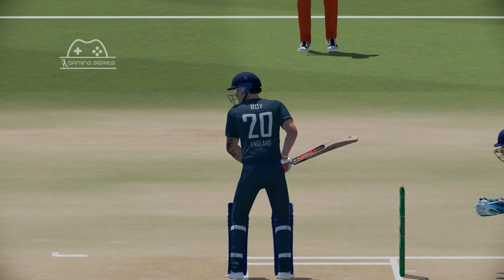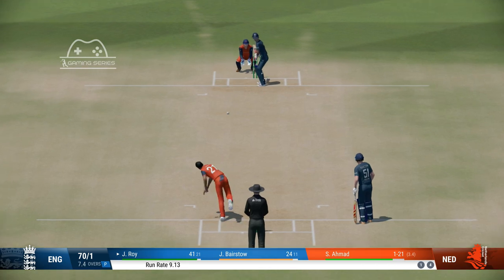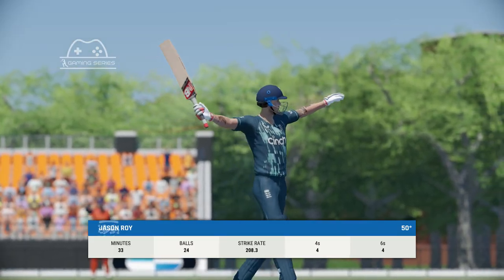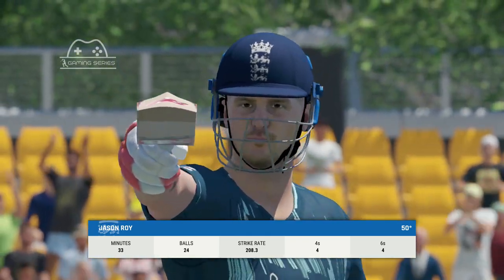That ball has been hit. It has flown into the crowd. To get that much... Yes? Great shot. Placement exquisite. Really good innings to bring up the half century. Impressive batting. And we'll want to push on from here.